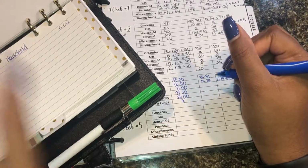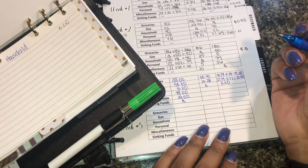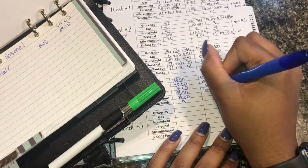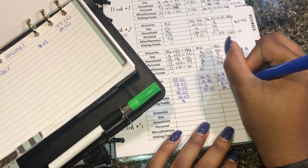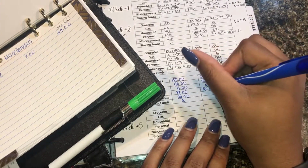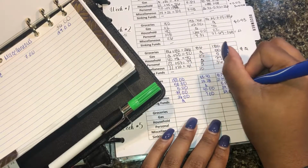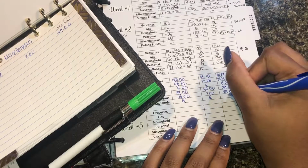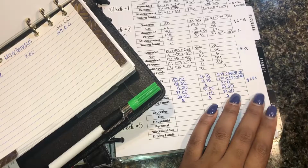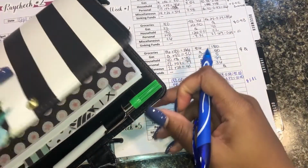I did not spend anything for household, so we're at $5. For personal, I spent $40, which leaves me with $39. And then for miscellaneous, I spent $7, and that leaves me with $29. And then this is all zero. And for this week, I'll be rolling over $1.31 into my savings account.